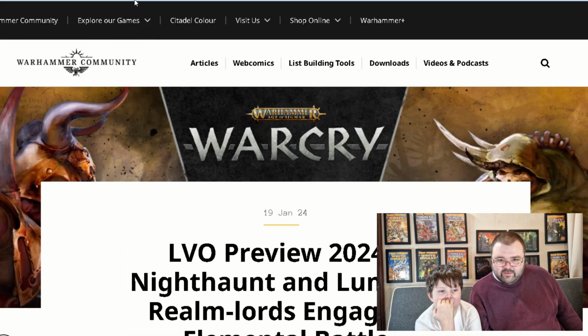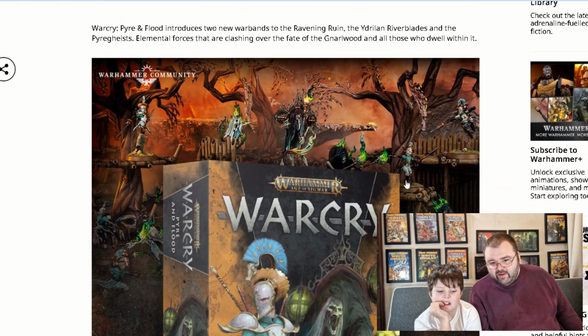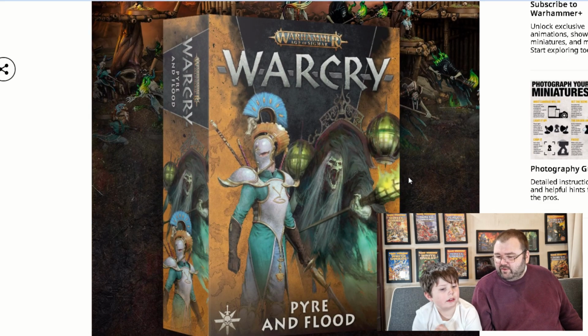No. Okay. Well, next up we've got Warcry. Nighthaunt and Lumineth engage in elemental battle. This is some war bands from the Nighthaunt and the Lumineth. The Lumineth are like sort of high elves, basically.